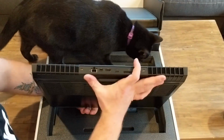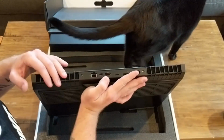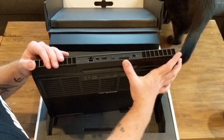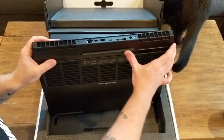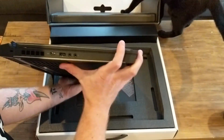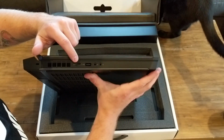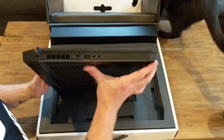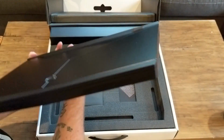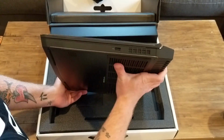And let's talk about the rear I/O while it's right here. You have your Ethernet, you have your mini DisplayPort, you have your HDMI, your Thunderbolt 3, the Alien FX proprietary port for the external dock, and your power. On the side, you have your Kensington lock at the top, another USB-C, another USB 3.0, and a headphone microphone jack on that side. Nothing on the front. And on the left side, you just have a single USB type A port.